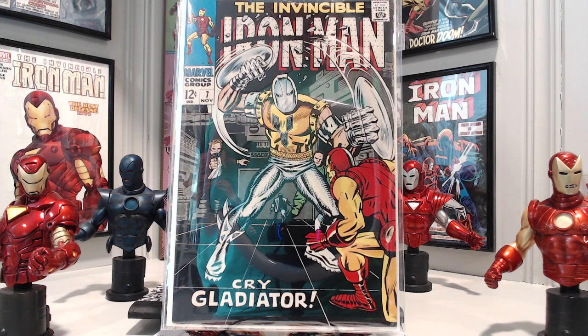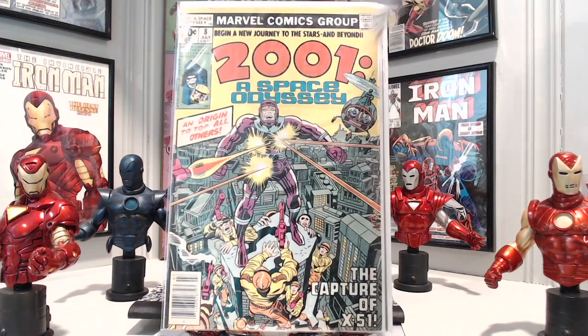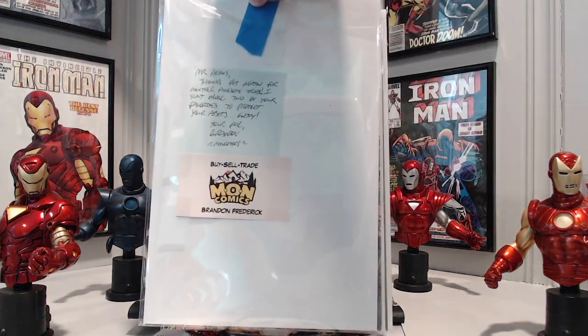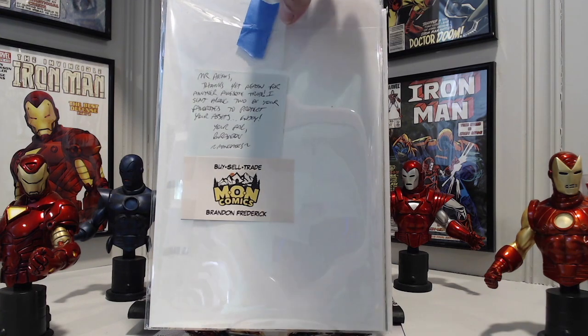This cover was by George Tuska and Johnny Craig. Yes, that Johnny Craig of EC Comics fame. I'm keeping this note on the back. And when I pass away, and this comic collection goes to someone else, these comics will have an additional story, besides the one that's contained inside.